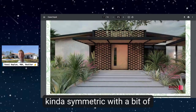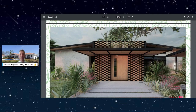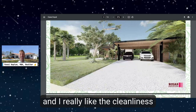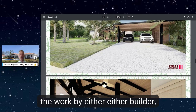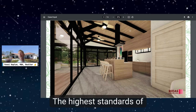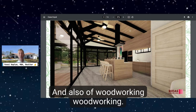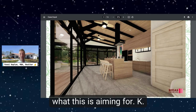Beautiful entrance, kind of symmetric, with a bit of elements on the side, like the window or the door. There's some very nice little elements of design being done here, and I really like the cleanliness of the design and the renderings. And when you see the work by either builder, you'll really be impressed, in my opinion, that they're doing really good work, the higher standards of construction that we can expect, you'll find them in Costa Rica, and also of woodworking. Okay. These are renders, but it can give you an idea of what this is aiming for.